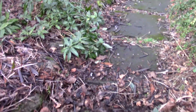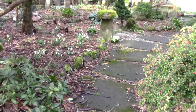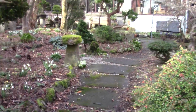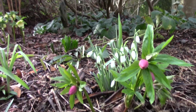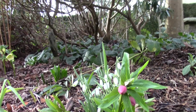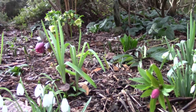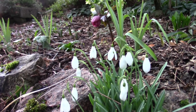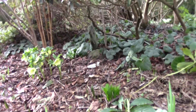Again, if I spin round, you can see the mess of leaves on the path. I've started to clear up there, although the blackbirds helped me throw the mulch back on the path. Seedling Helleborus appearing. More snowdrops. And this is allium leaves.